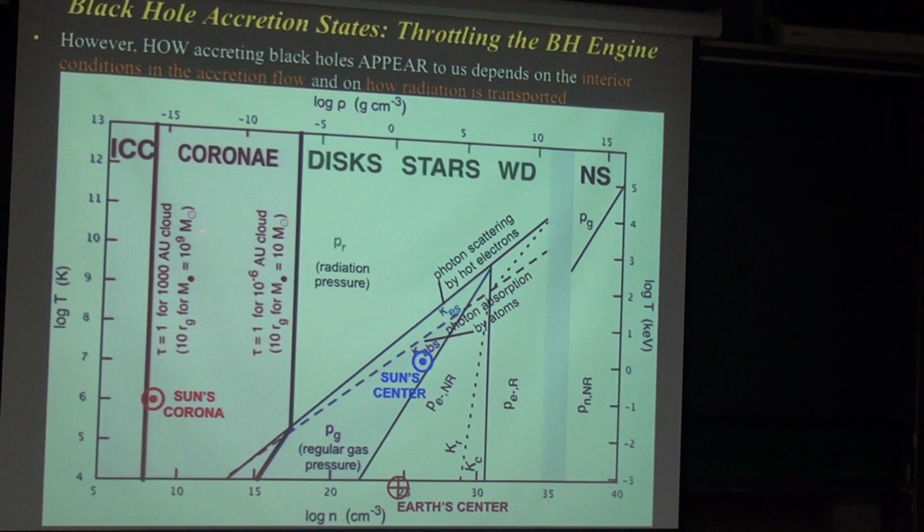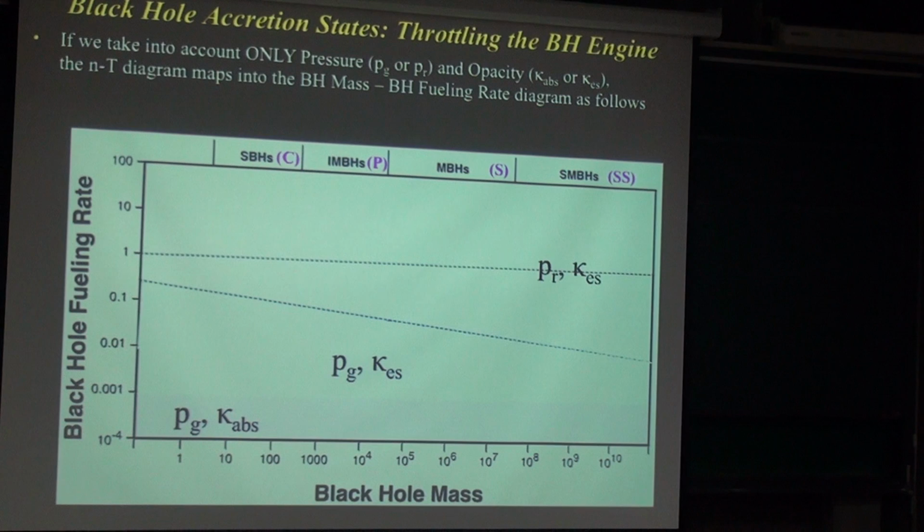And as you go down in temperature, you no longer have radiation pressure, you have gas pressure, and you no longer have electron scattering, you have actual absorption of photons causing the opacity. But these are color-coded: it's purple, that's actually blue, and that's green, and this is red. And obviously then the other images won't show up in color.